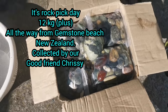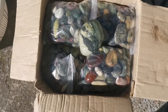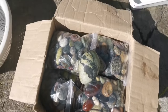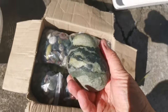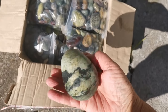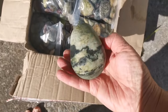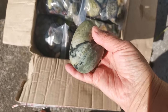Yeah. Right, well, today, what is today? It's another rock pack. And oh my goodness, that's way more than 12 kgs, I think, Angie. Yeah. And this stone here is one Chrissy has suggested I slice up. But goodness, that's beautiful. That is so cool. And here's a video of it with Chrissy on the beach.